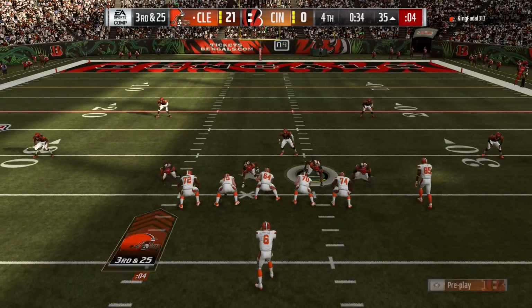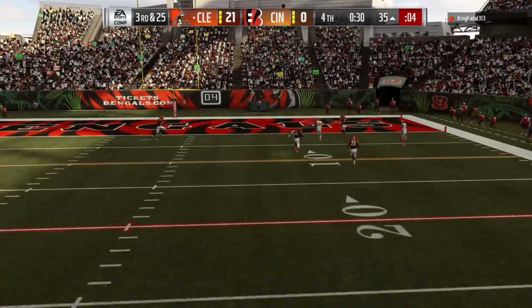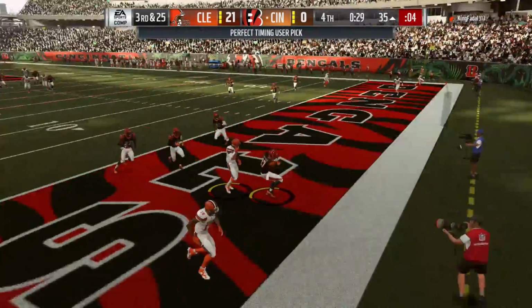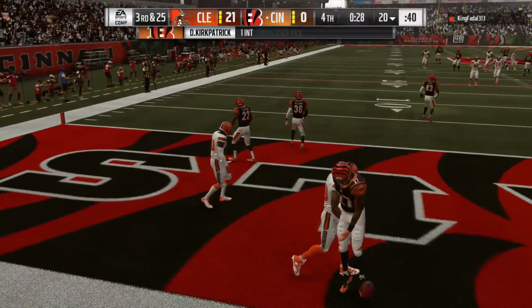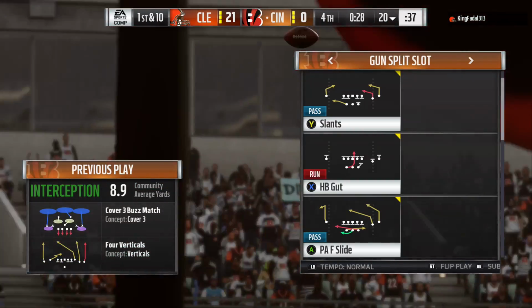Lucky 56. From the shotgun, it's Mayfield. He's going to look deep down the field. And it'll be intercepted. Picked off by the Alabama man, Dre Kirkpatrick. Trying to get it to Landry there.